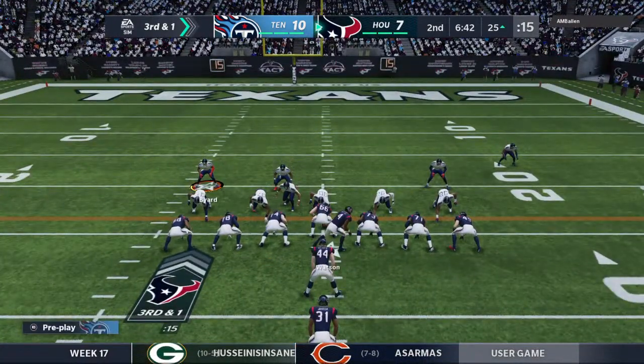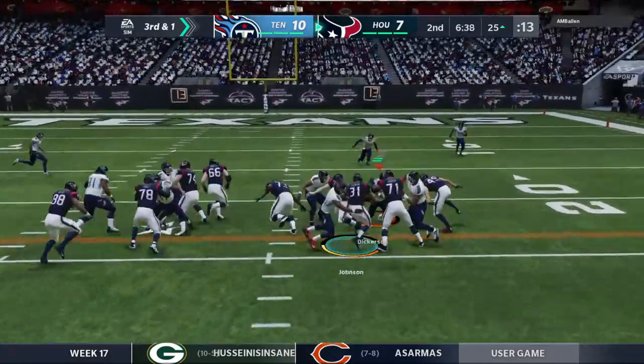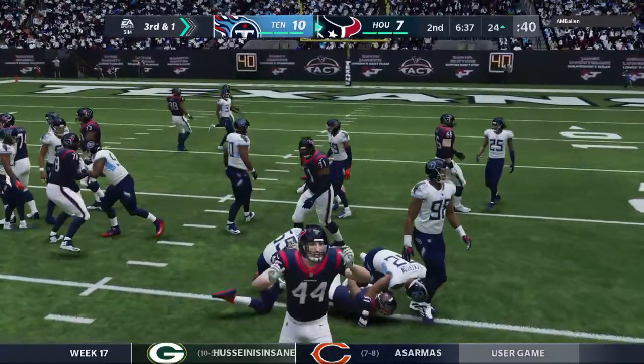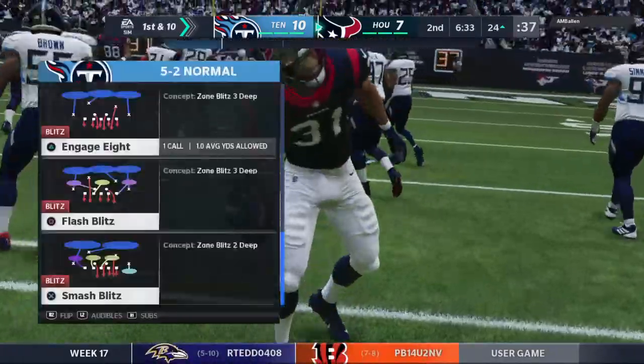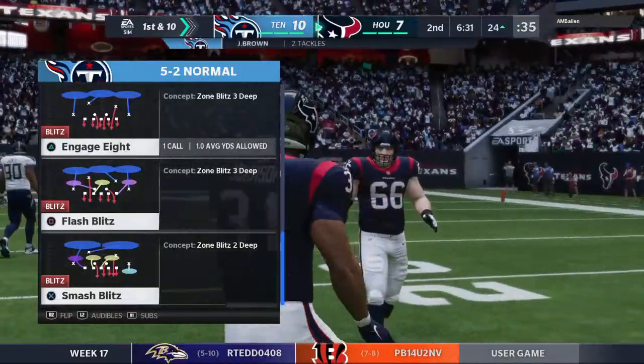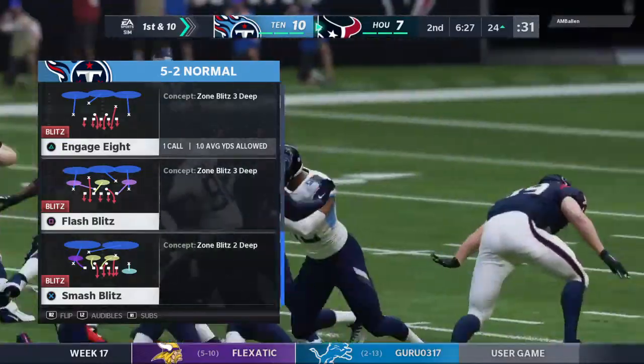Check 26, check 26. And they'll run with a former All-Pro. This is David Johnson. And he gets the first down here as he's taken down at the 24. They needed a yard. They got it. First down.